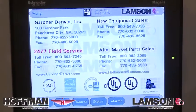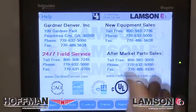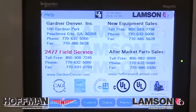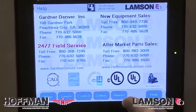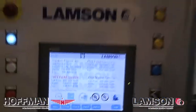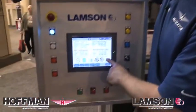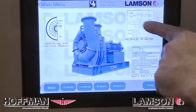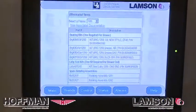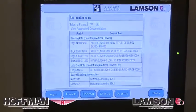And we have a neat little integrated help screen. Since this is tied to the internet and you can control this remotely, here's all our contact information, and you can go to hoffmanandlamson.com and find out information about our next generation controls. And you can also go to hoffmanrevolution.com to find out about our new high-speed product. But this is kind of unique. We also will program in here an operating O&M manual, and we'll have as-built drawings, so you can display a schematic. You can also look at a spare parts list, and you can order that right from your computer, right from your monitor right here in your installation.